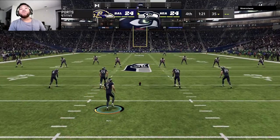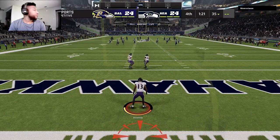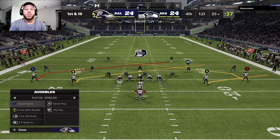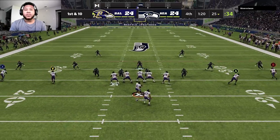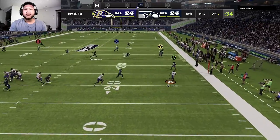Nothing separating these two sides, 24 all our score as he sends this one away. The Raven offense set at the line for this next drive. They've got work to do, but they do still have a bit of time here. And they've got to feel comfortable with that, but they have all their play sequences called.